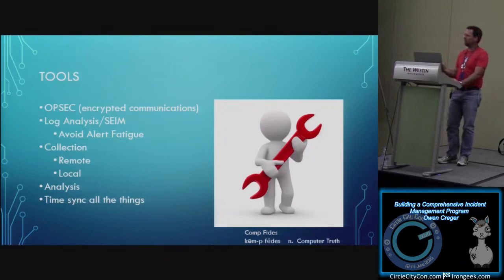You want to look at some type of tools to collect information off of systems, whether they be remote or local to you. So there are several commercial and several open source solutions out there. So you've got a system in Timbuktu and you want to find out who's logged into it. How do you go about doing that? So having some functionality where I can remotely go out, pull files, pull logs, pull memory dumps, those sorts of things. And then you want to take a look at some analysis tools.